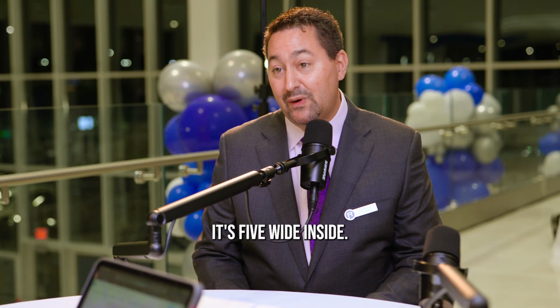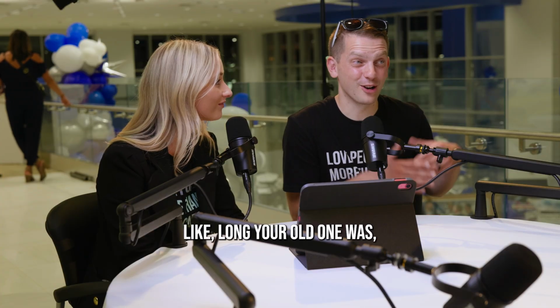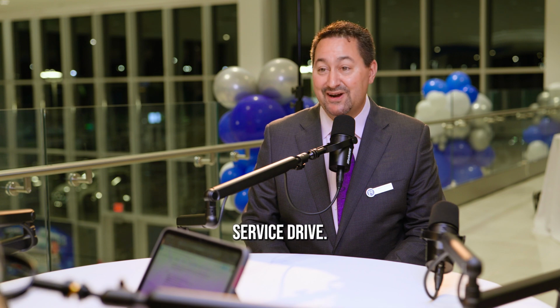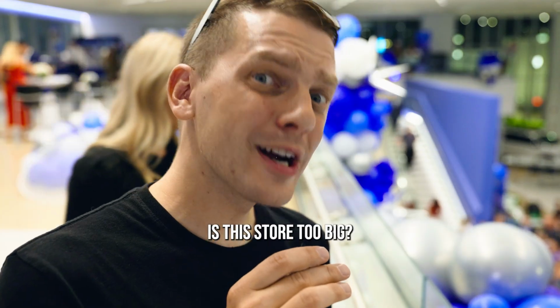It's three bays, it's five wide inside. I'm thinking of how long your old one was, because how many cars could you fit? Three. Three cars inside the old service drive. But finally, is this store too big?